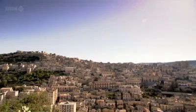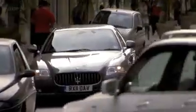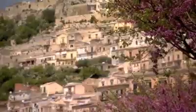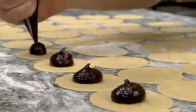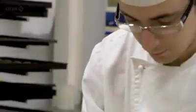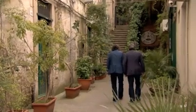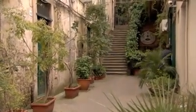The next morning, we head for Modica, another of the fine Baroque towns built by the Spanish. But there is also a sweet side to their legacy here, which can be savored in the town's pride and joy. Chocolate. Modica is home to the oldest chocolate makers in the island, the Bonaiuto. They still make chocolate here to the original 16th century recipe, brought by the Spanish from the Aztecs in the New World.